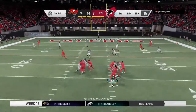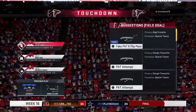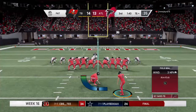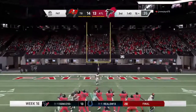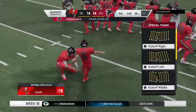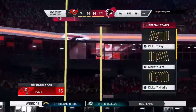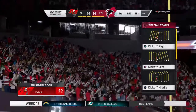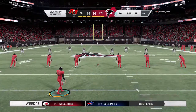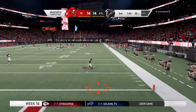From the shotgun, it's Vick, and he's got his star receiver. It's Jones for the Falcons touchdown. Julio Jones, touchdown number 18 on the year. And now they can recapture the lead if they can make the PAT. Tavecchio is good on the extra point, and we are tied at 14. Nothing separating these two teams on the scoreboard as the kick's away here.